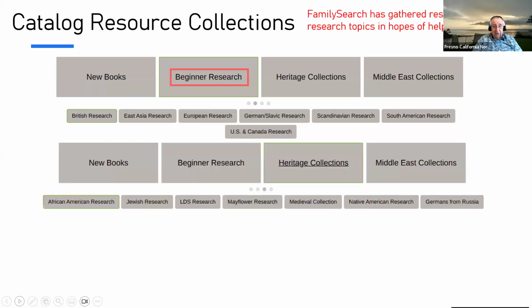They've also done this for heritage collections. They'll help you with how to do African American research, Jewish research, LDS research, Mayflower, medieval, Native Americans, and Germans from Russia. So they have all of these different topics with a big page of dozens of resources that you can use to help you get going in researching.